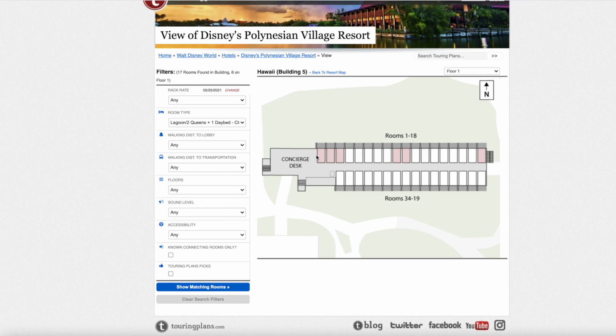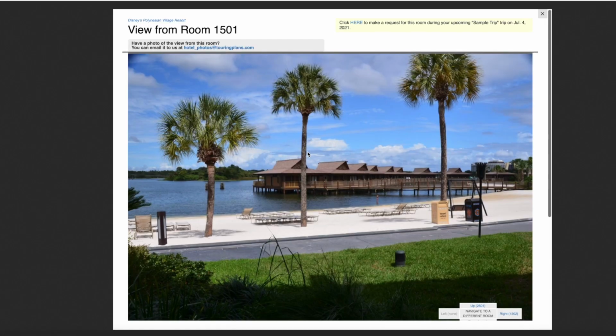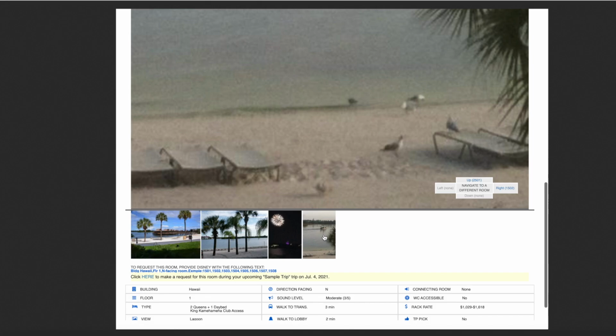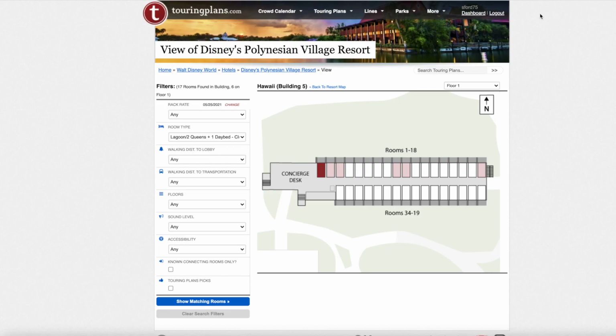And they're kind of sporadic. So obviously they're going to be rooms that maybe have a partial view of the theme park. Let's see here. This one's blocked a little bit by the bungalows. But if you look at this picture, you still can see some fireworks. So obviously a great location right on the beach. It's beautiful, you can see the castle in the distance.